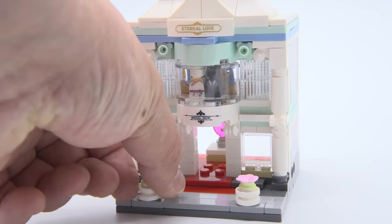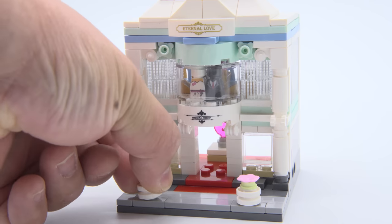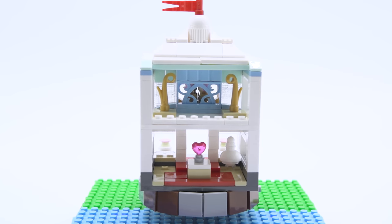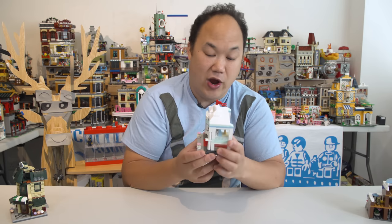On the front here, you got two little flower pots. This is really cute. They actually use car tires here on the front. And no doorway, but you have like the window display there looking in. I'm guessing that's the dress on the first floor. And a little heart shape there that probably represents love, romance, wedding.